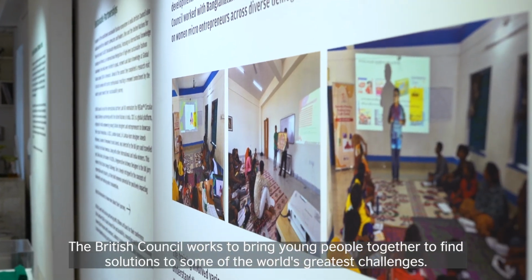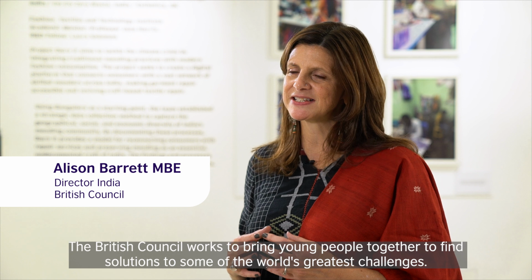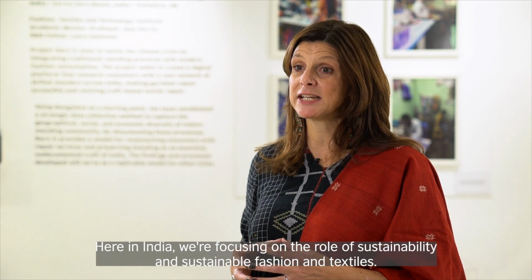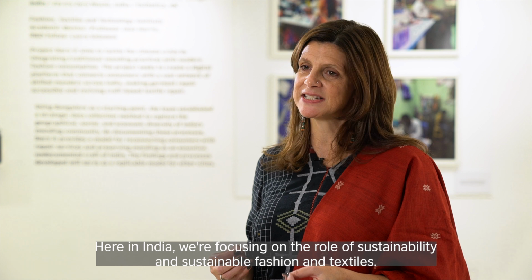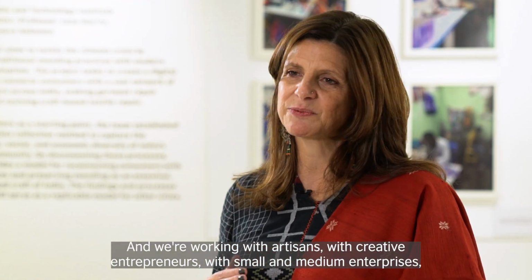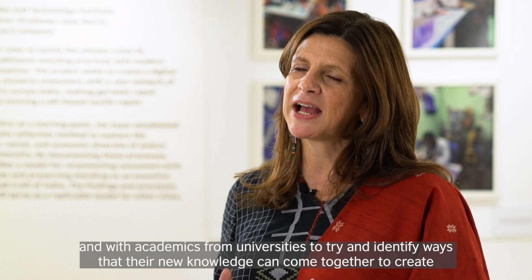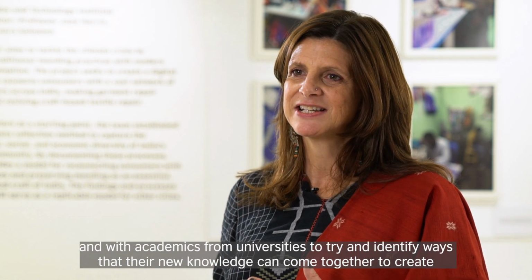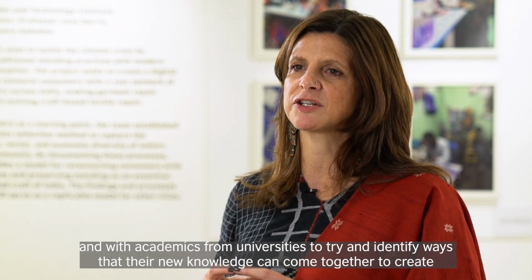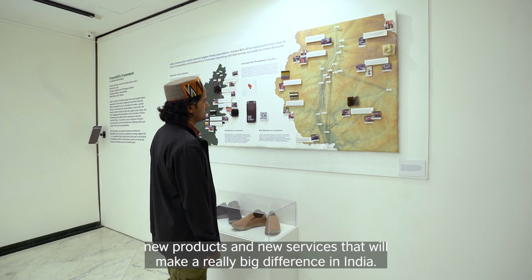The British Council works to bring young people together to find solutions to some of the world's greatest challenges. Here in India, we're focusing on the role of sustainability and sustainable fashion and textiles. We're working with artisans, creative entrepreneurs, small and medium enterprises, and academics from universities to identify ways that their new knowledge can come together to create new products and services that will make a really big difference in India.